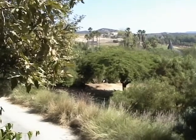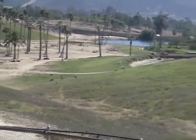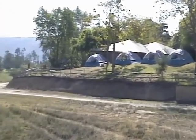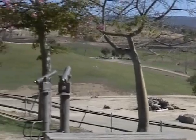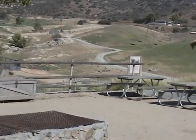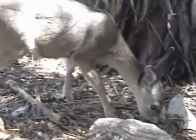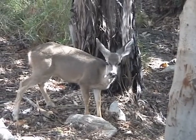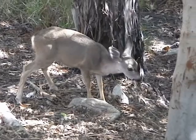Actually, there's one of the trams out there. It's a tent area where they let you come and stay overnight if you're inclined to pay a small fee. And this is the whole big area again. We're about to walk through a bunch of it. California mule deer just happens to be around browsing. Clearly used to people. Almost looks like the baby that got separated from mother and the others.